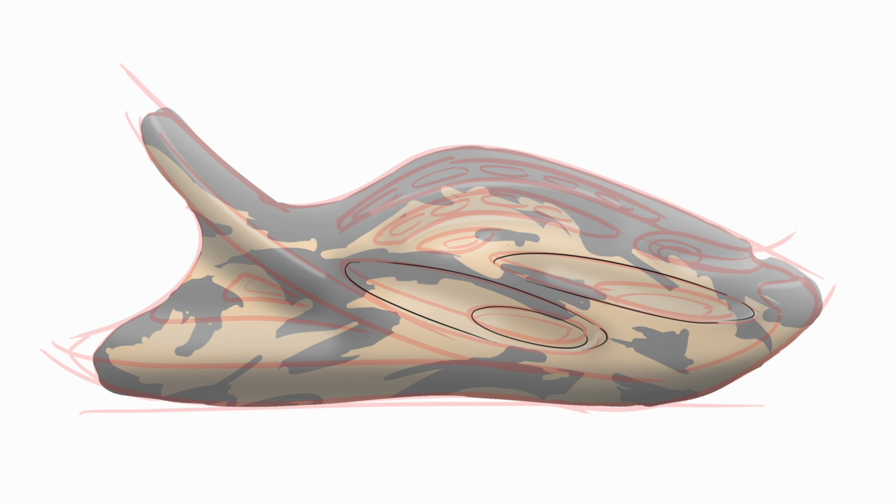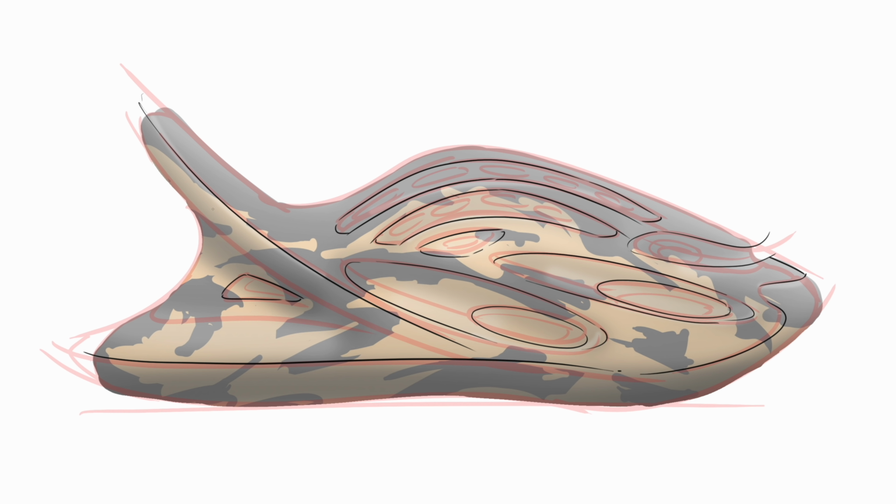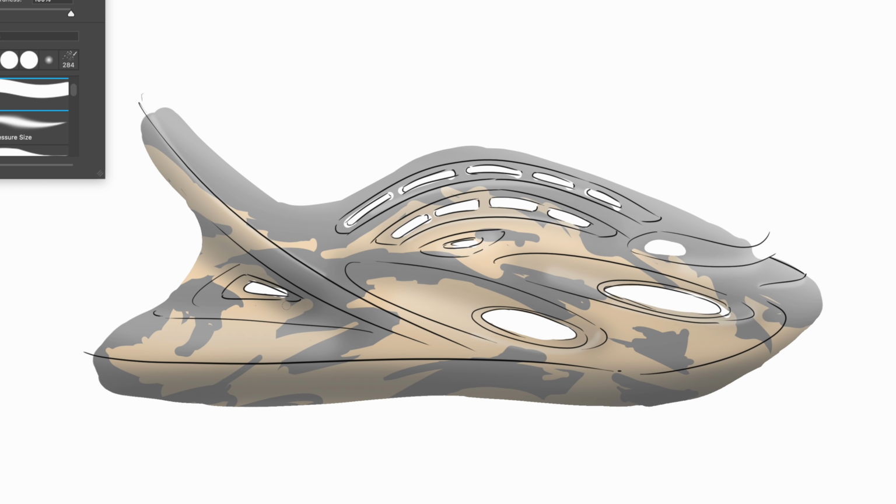Once I've got all the shading in, what I'm going to do is go back in with a very thin black outline and redefine all the different details on the shoe. And of course, because this shoe has a bunch of holes in it, I'm going to add some white so it looks like you're just looking right through the shoe itself.